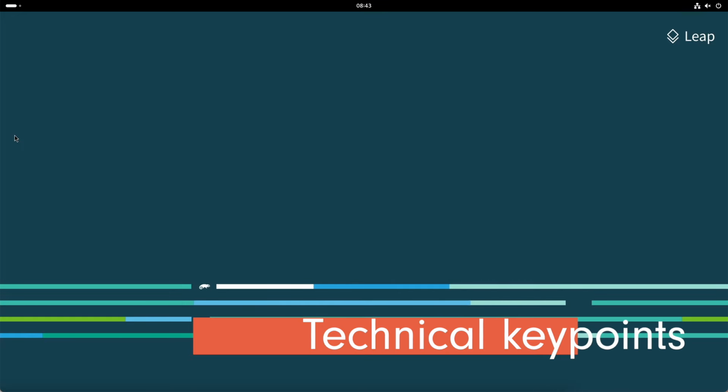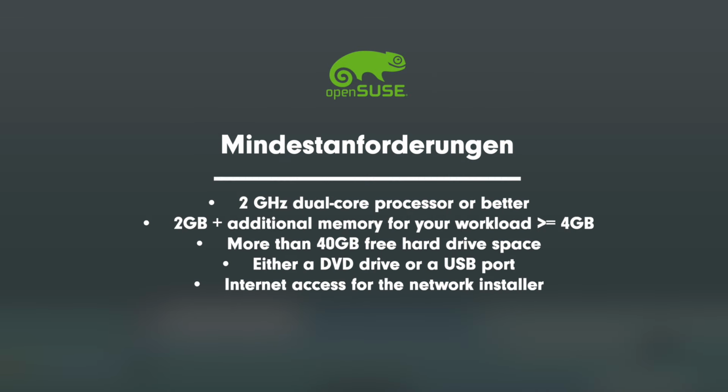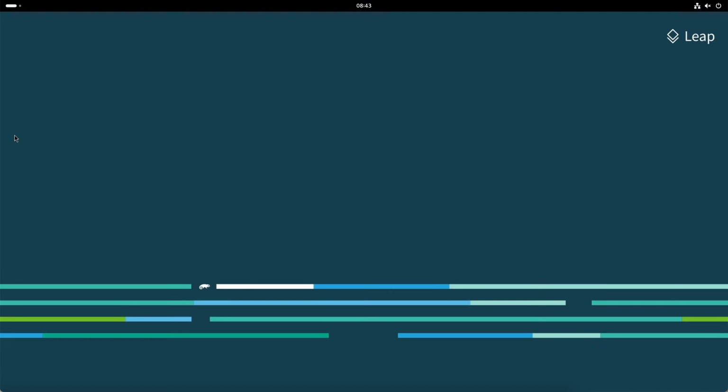Let's check the minimum requirements. A 2 GHz dual-core processor or better, 2 GB physical RAM plus additional memory for your workload, more than 40 GB free hard disk space, either a DVD drive or a USB port for the installation medium. Internet access is helpful and is required for the network installer. openSUSE Leap is the branch with the static version, for instance, the LTS branch.